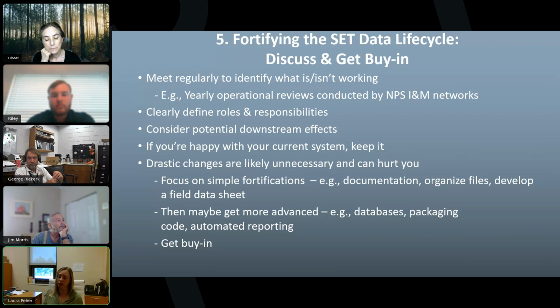So as an example, within the NPS I&M networks, we have a formalized process for doing this that we call yearly operational reviews. And we do this for every single one of the protocols that we monitor, and we do it annually. And another thing about this is that we both document the things that we go over in these meetings and we publish our notes so that everybody can refer back to them and we all make sure that we're on the same page.